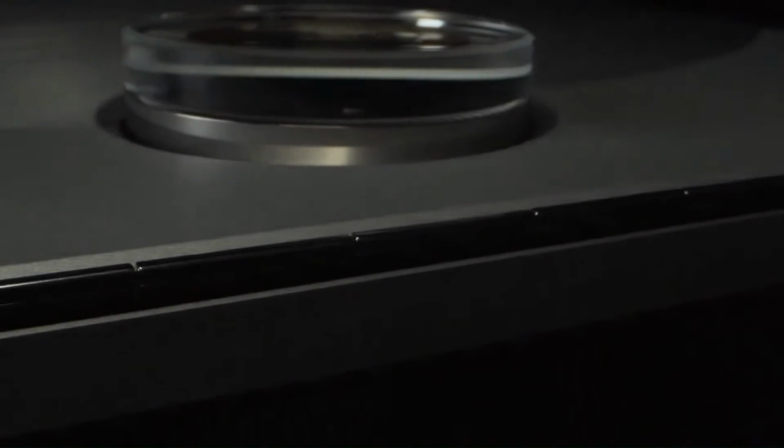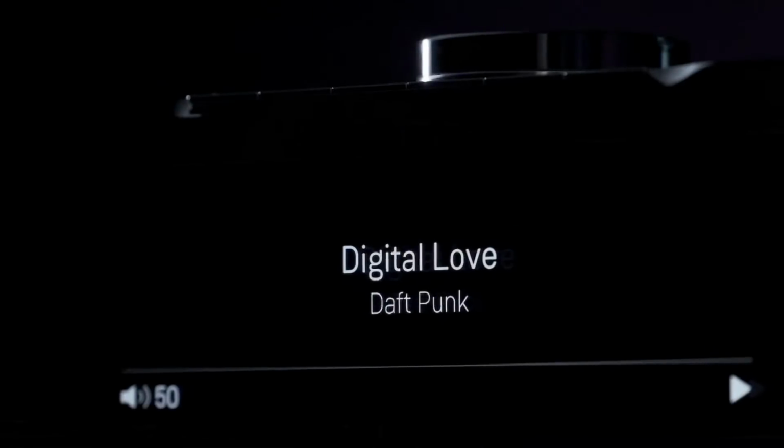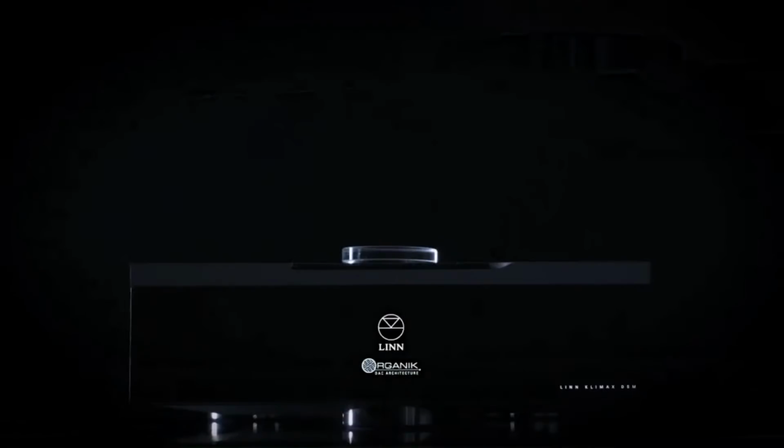An array of customizable stainless steel smart buttons provide instant access to music, and in combination with the dial, restore that tactile connection between the listener and their music that's been lost in the digital age. And on the front of the product, a panoramic display acts like a mirror, clearly displaying key information when active, but becoming essentially invisible and unobtrusive when not in use.